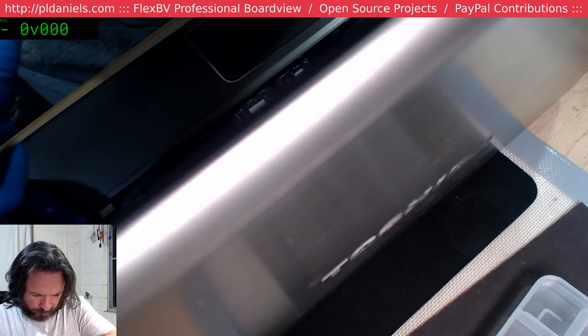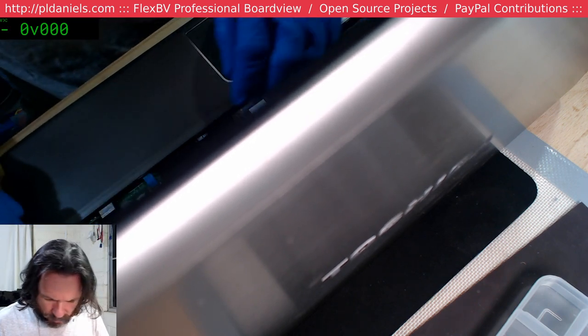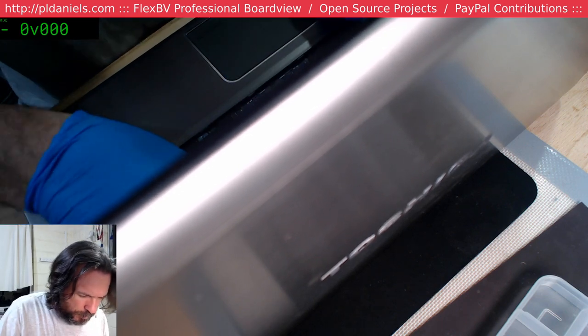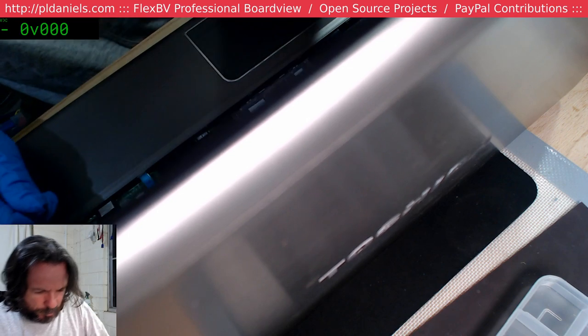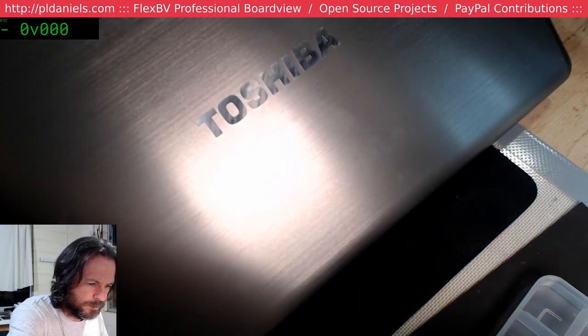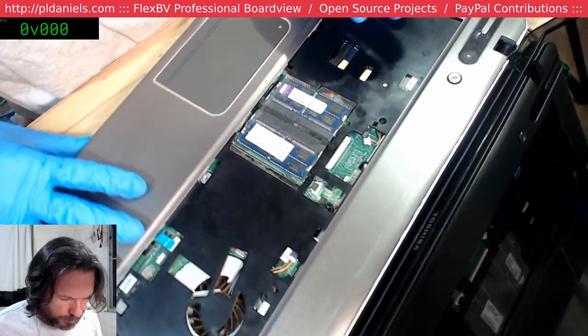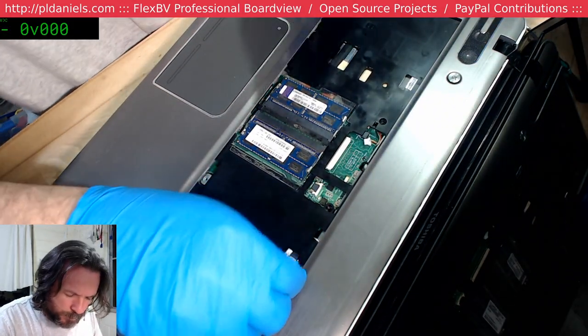Sorry, you're just going to be in the dark for a little bit while I get these topside screws out. It's always so much more work getting into the main boards of PC laptops. And you wonder why so many of us convert over to MacBooks.